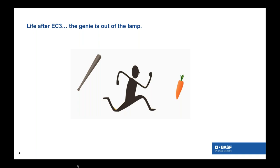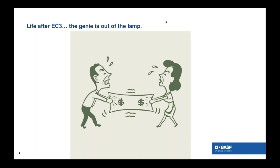So to me, it seems that life after EC3, the genie's out of the lamp. And it's the architects and specifiers who are in the driver's seat to help decide if this data is important. You have the stick to punish people, or maybe you have the carrot to incentivize people, finding environmentally friendly or more sustainable products that fit what you're looking for. But what we often see is if you do nothing, it's oftentimes the very cheapest product that gets chosen, and that's not really going to get us to where we need to be, sitting in the middle of this climate crisis we're in.